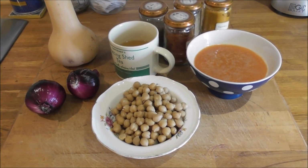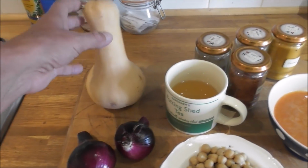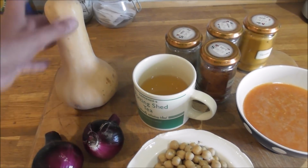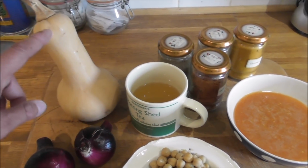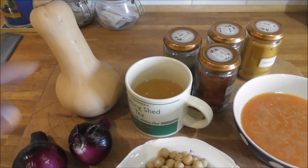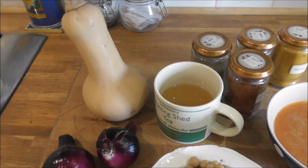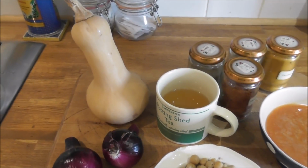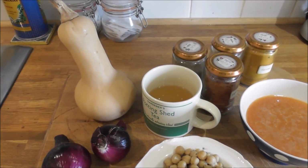It really is very simple. So, lovely butternut here. This is the star of the show. It's not a huge one. I have got a couple more left after this, one of which is really big, but I'm going to save that for the weekend because I've got some friends coming over for the World Cup final, the football. So I'll cook something from that to share amongst probably about 6 of us.